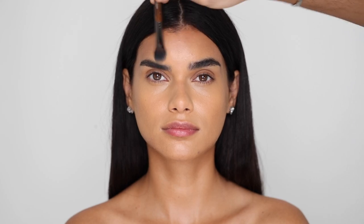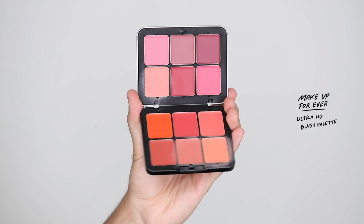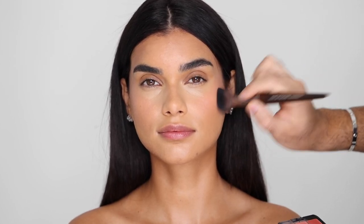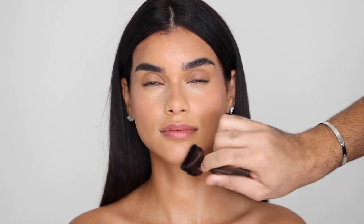For cream blush, I'm taking the Makeup Forever Ultra HD Cream Blush Palette. And I'm going to be mixing a couple of shades, more of the peachy rosy tones together, and applying that on the apples of the cheeks and going pretty high up into the cheekbones as well. And with this, I really want to just tap it in. I don't want to blend it and buff it around because I don't want to disrupt anything that we've done underneath. And I want that nice diffuse concentration of color. And I'm taking it a bit all over the face just to make everything unified.